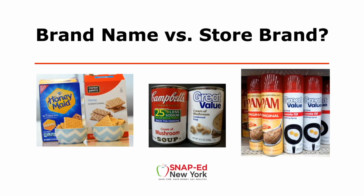Did you or your partner say they thought that store brand food products use poorer quality ingredients or prefer the taste of brand name food? Did you or your partner say that store brand food was cheaper and they prefer to save money? Quality and personal preference may vary by brand, but there are many store brand items that are just as delicious. Buying store brands can save you money without sacrificing the taste.